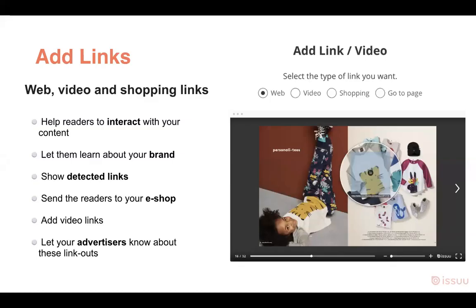Here we are with links. So we provide a feature of adding web, video, and shopping links in your publications. This is a free feature, and it helps readers to interact with your content, and also it helps them to learn more about your brand, because you can send them to different parts of your website, you can send them to social media channels, and of course, this is a webinar about catalogs, so shopping links are a great way to send the readers to your eShop.